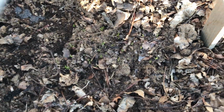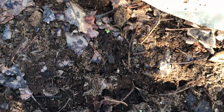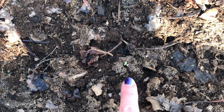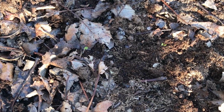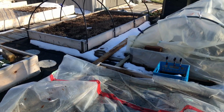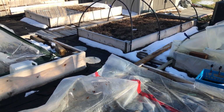There's more along here. And I'm thinking that's a turnip and another turnip. So things are starting to come up, even though we just got inches and inches of snow. Oh, I think there's a couple more turnips back there maybe. Just real little. So I need to get some water on this bed. It's dried out, even though the plastic's covered in water. It's starting, even if Mother Nature doesn't want it to. I'm ready to get things growing.